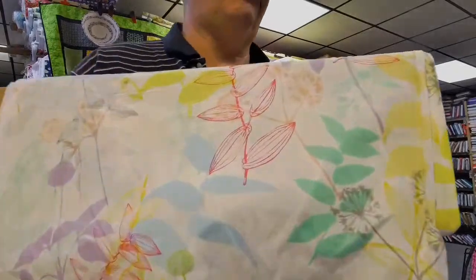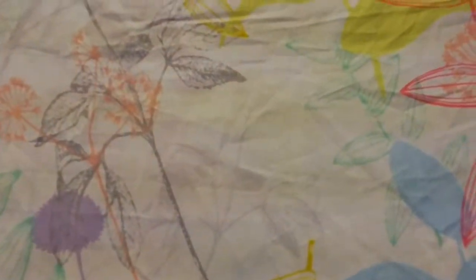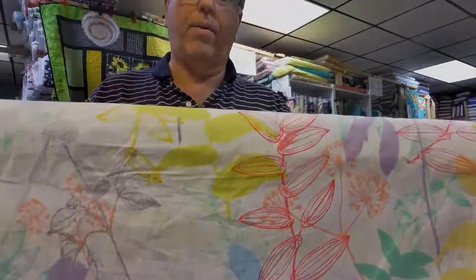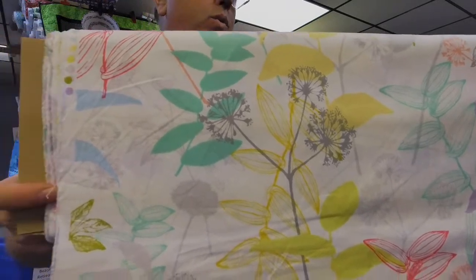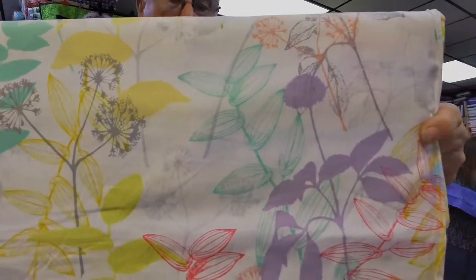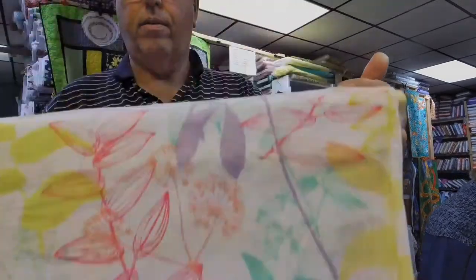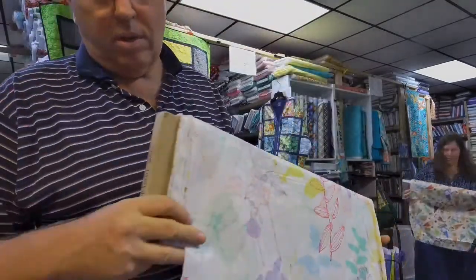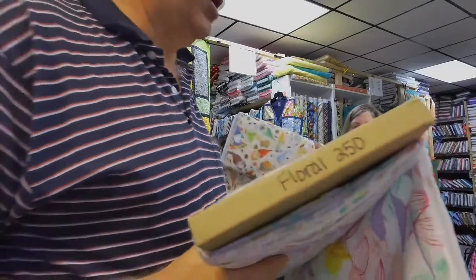Okay, and from Waverly, here we go. We got some weeds. So on a bright white background, we've got these weeds of a variety of different colors happening there. And so there's dillweed. Huh. That's an up north thing. Okay, so floral number 250, $6.99 a yard.